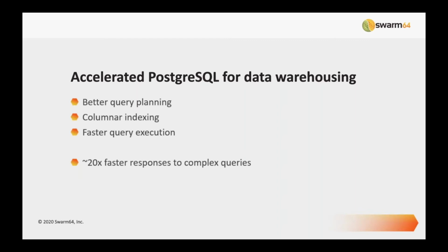Secondly, we can work with partners like SYBERTEC to offer really a best of both worlds, a Postgres that is powerful enough to do data warehousing activities. And thirdly, most importantly, it really gives you as a potential customer a ton of flexibility in terms of how you want to deploy it and how you want to use it: on premises, in the cloud, with all sorts of different support arrangements.